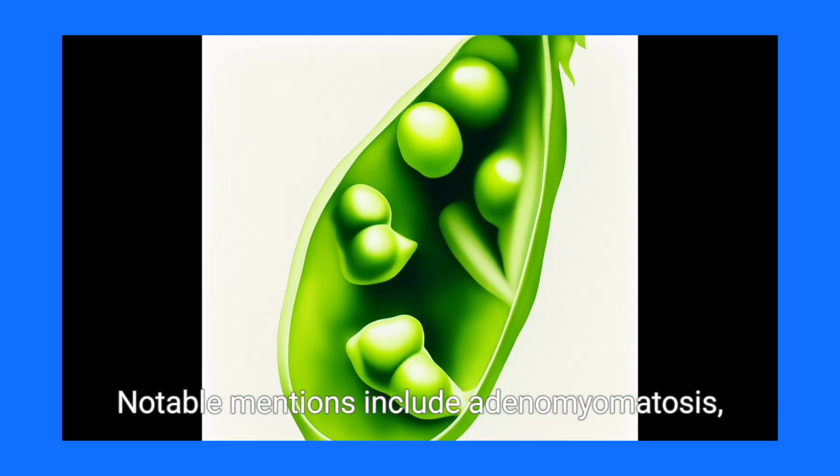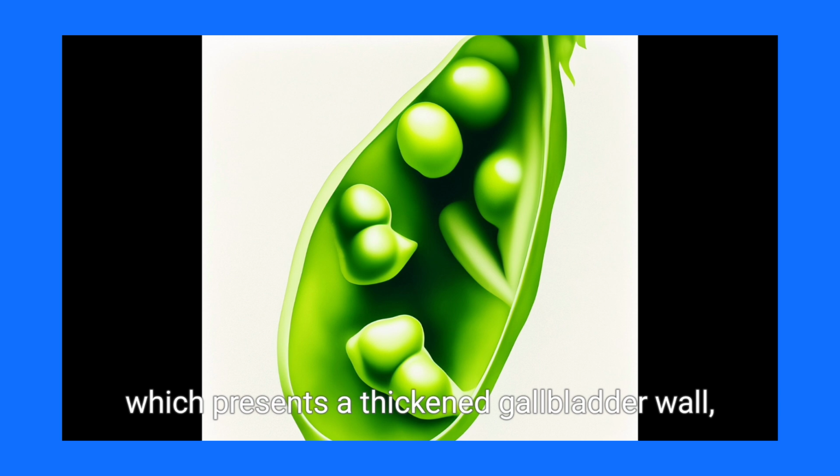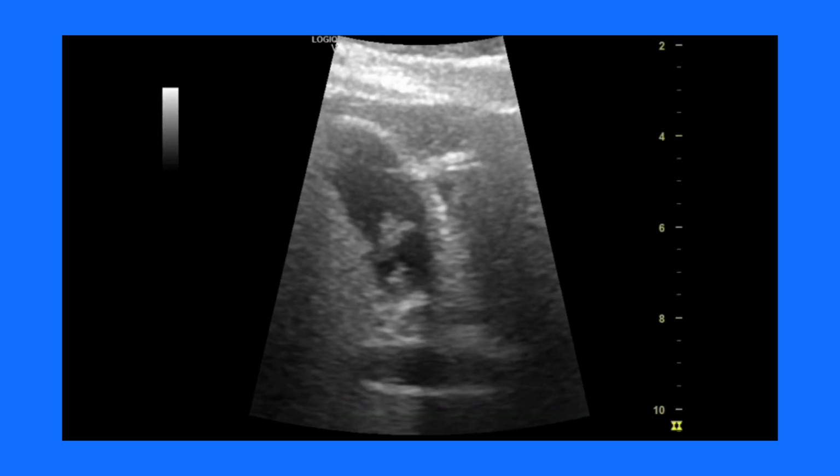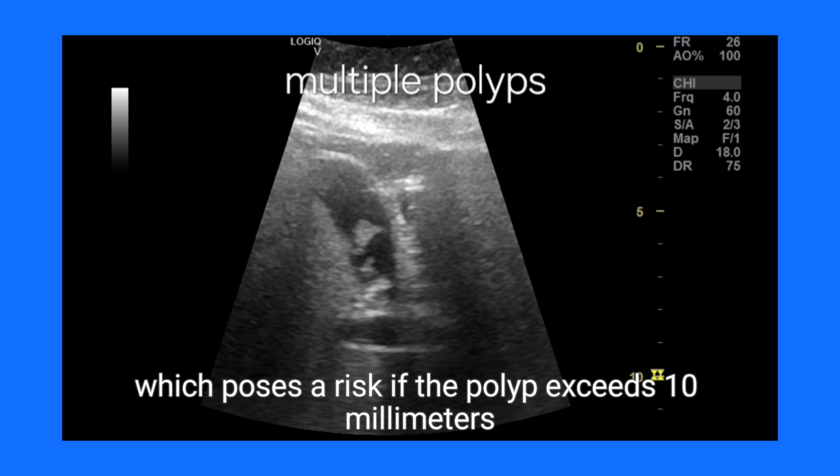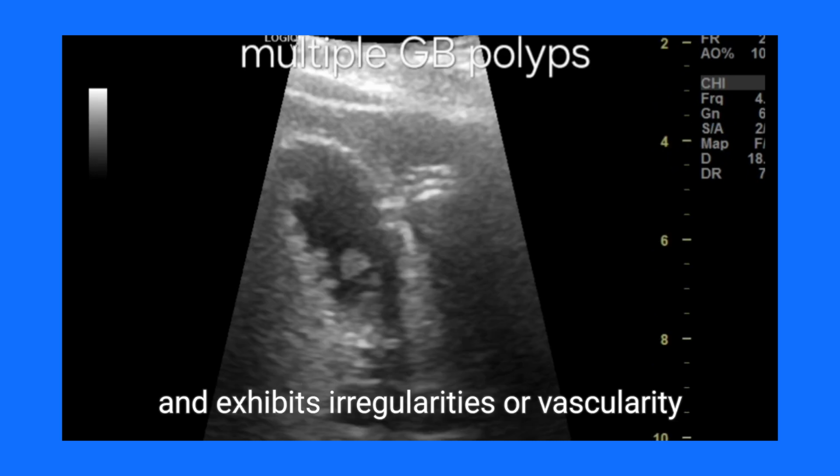Notable mentions include adenomyosis, which presents a thickened gallbladder wall, and early gallbladder carcinoma, which poses a risk if the polyp exceeds 10 millimeters and exhibits irregularities or vascularity.